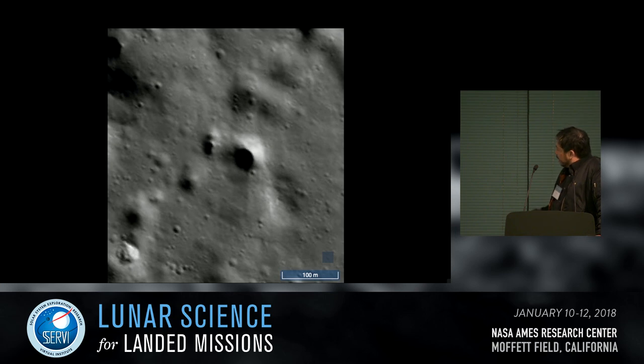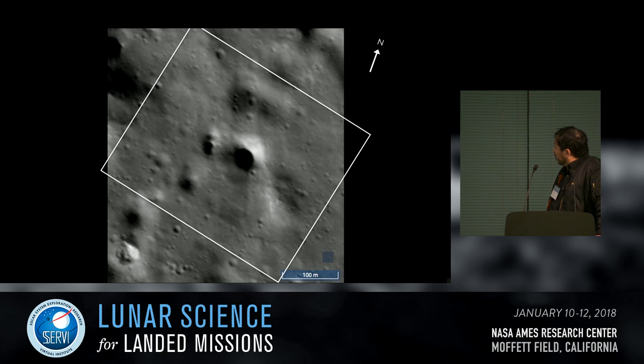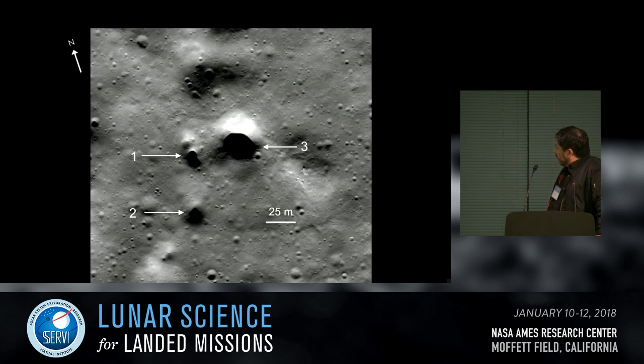But in any case, these just remain dark throughout the lighting that we have. And I'm going to show you in the next slide essentially the area covered by the highest resolution NAC image that I'm aware of, of these three particular pits, although there are a few other candidates farther out on the deposit.